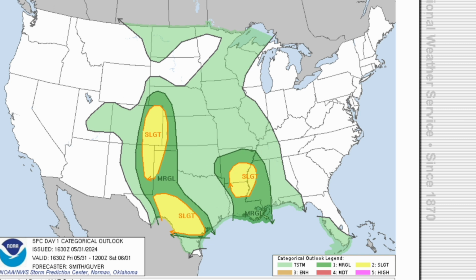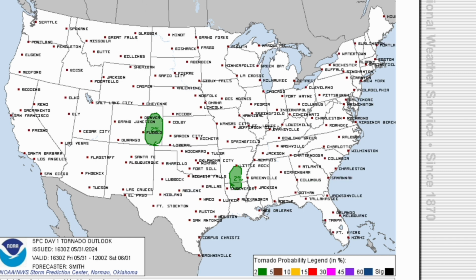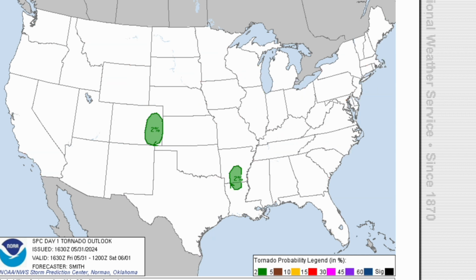Okay, so tornado threat for today. If you're in either of those green areas, you have a 2% chance to see a tornado in your town. Now, luckily, there are no major cities included in these currently, though we do have about 800,000 people facing a 2% threat of a tornado today. Okay, so make sure that you have a tornado action plan in place in those areas.